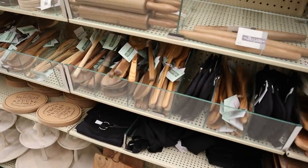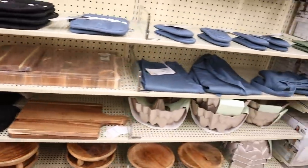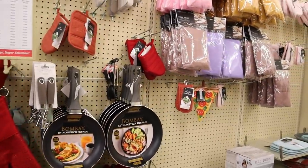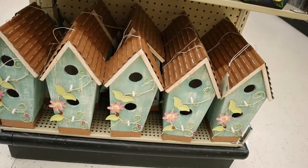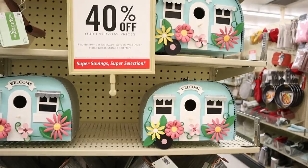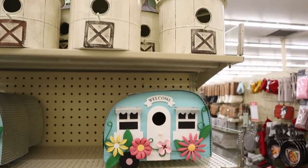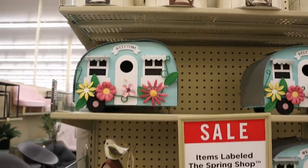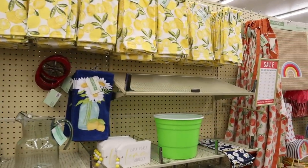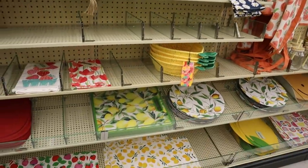And here's some neat, you know, wooden section of everything, which is refreshing. Sometimes you want something besides plastic. I know most of you could use a birdhouse, especially this one that looks like a camper. I can't help it, that is cute. So we're whipping around in here, trying to catch everything for you.